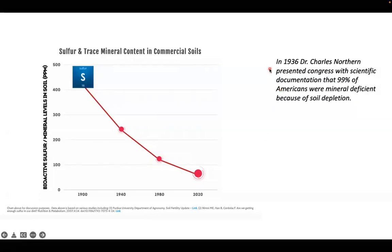1936, you've heard me talk about this in our presentation. In 1936, way back, Dr. Charles Northern presented to Congress with scientific documentation that 99% of Americans were mineral deficient because we're not getting the minerals that we used to get in our food, right? Our food does not have the same minerals because of soil depletion. It starts in the soil, guys, okay? And that was back in 1936. Nothing's been done about it except more chemicals and more fertilizers, et cetera.